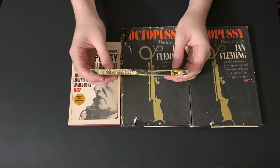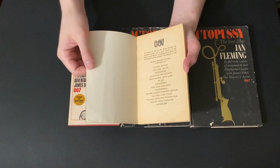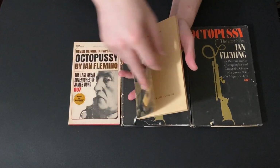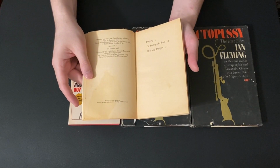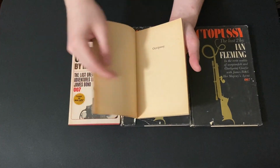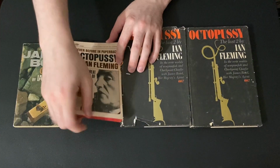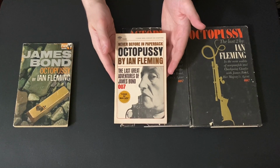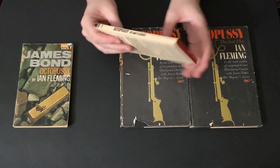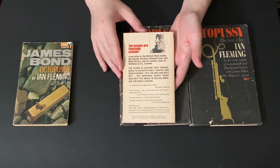And there's the spine, the rear. This is credited as a 1968 second printing of the paperback. Now we have the US Signet edition with this shot of Fleming on the cover instead. Again, getting away from their traditional style but keeping the same dimensions. So the spine matches. And the rear goes for something completely different.